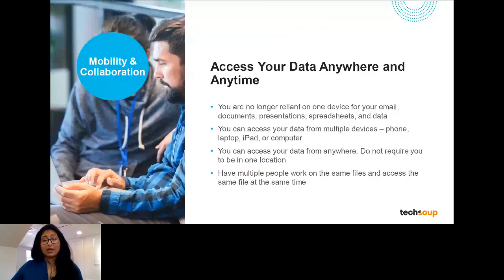So you're not reliant on one device for your email, for your documentation, for your presentations. You should be able to access the same kind of files that you are working on from wherever you are and from whatever device you're using. And as long as you have an internet connection, it doesn't matter where you are to be able to access it.